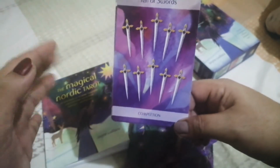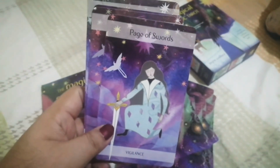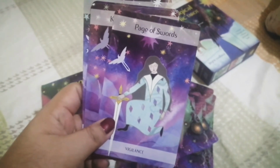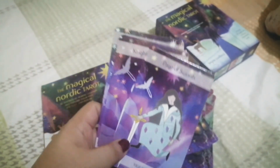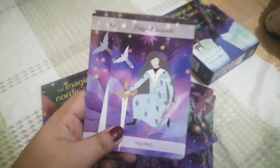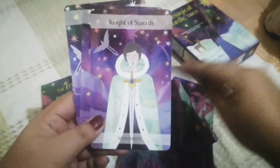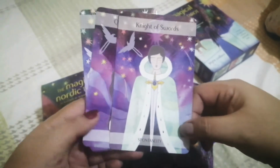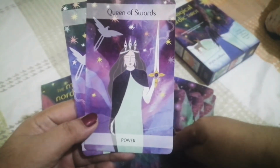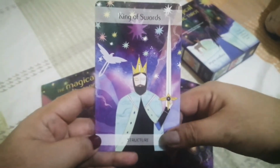Now this is more okay. Now I already see more positive meanings on her Nines and Tens of the Wands and the Sword suit, which is, I could really say, a nice way to put those Nines and Tens in a reading. So we have Page of Swords, the Knight of Swords, Queen of Swords, and the last one, King of Swords.